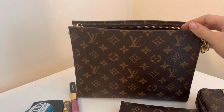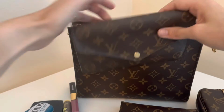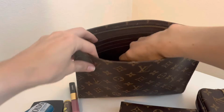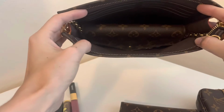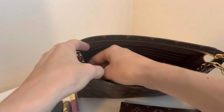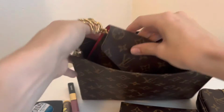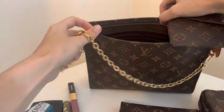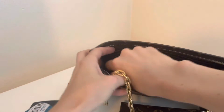I do have a full-size wallet, so I just wanted to show you. This is the jean wallet, I believe is how you say it, and that fits. So you can fit a full-size wallet in here. And let's see what else you can fit with a full-size wallet, just for comparison. So we have a full wallet.